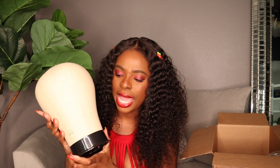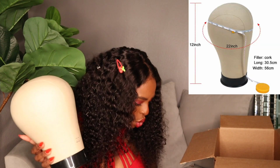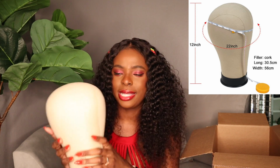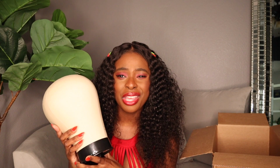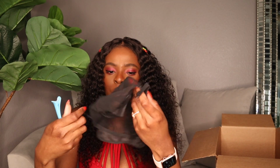So lastly, I had to get this wig canvas, and I paid around $19 for this, and the circumference on this is 22. I had to get a new one because my old one is raggedy and it's hideous. I think I've had it for about 4 or 5 years, so I need to re-up and get a new one. So I can't wait to use this one. And it came with a wig cap. It gave you so many things for $19. It's ridiculous.